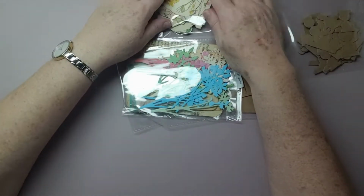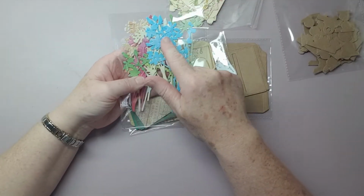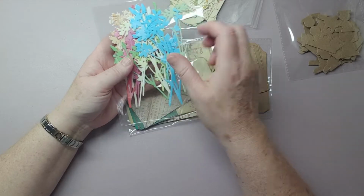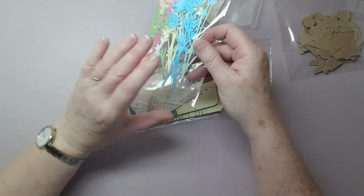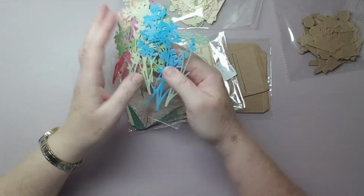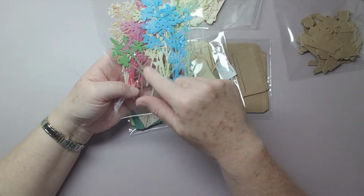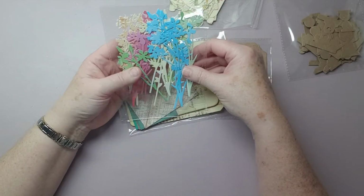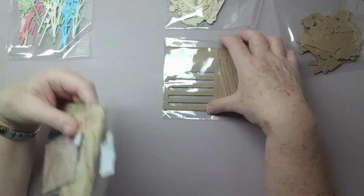I have to get some more storage. And then I ordered these, which were 20 large Wildflower die cuts, because I love using these. And I won't take these out, but they're all different, very nice, pretty colours. They're the colours I really like. Very nice indeed.